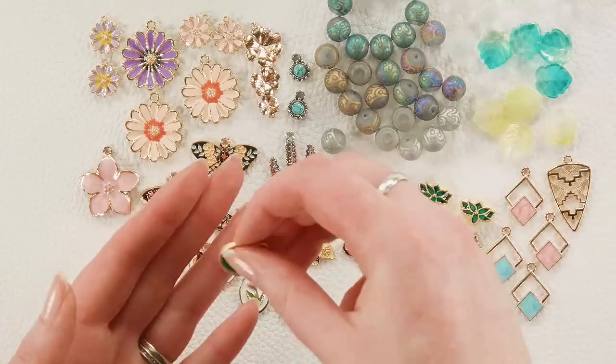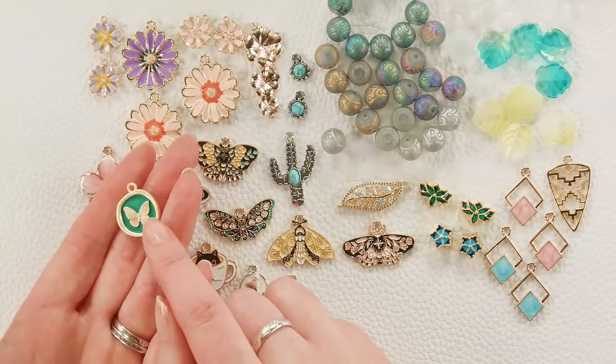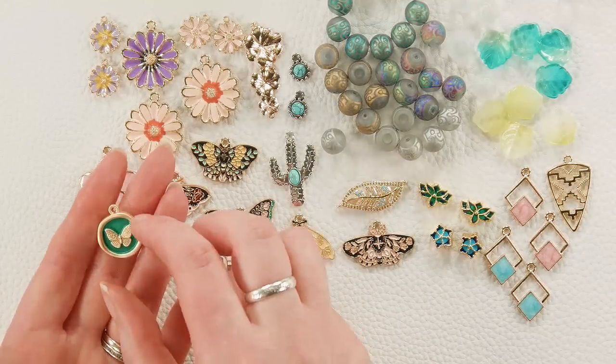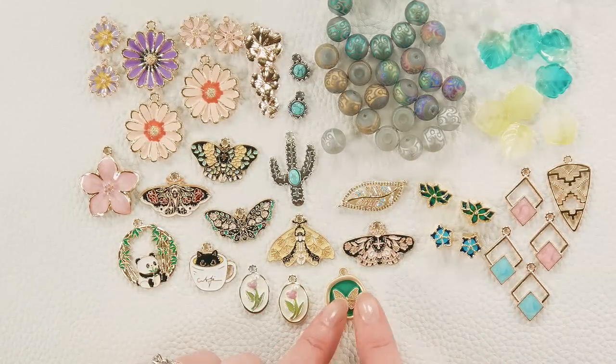I also love these matte gold and green butterflies. They've got green enamel, but the enamel is fairly matte too. And so it just really brings out the texture in the butterfly wing and the slightly irregular shape with that dark green color. I thought they were gorgeous. You'll get 2 per bag of those.